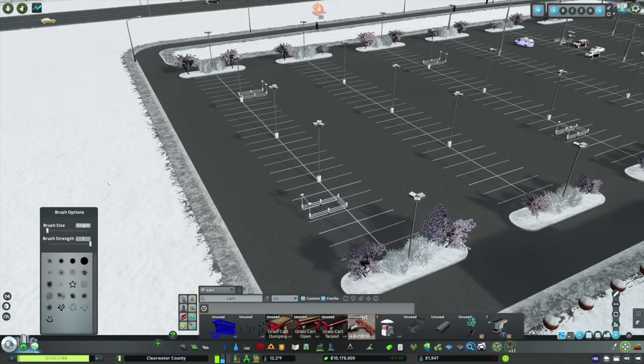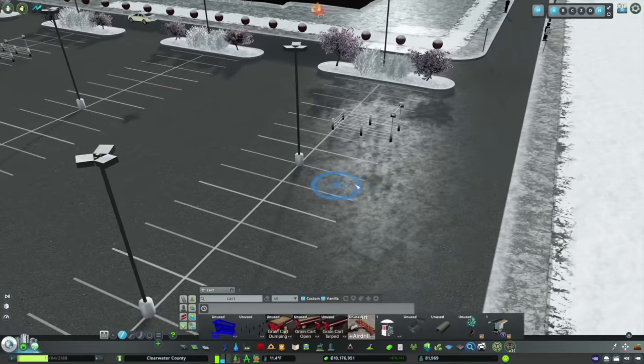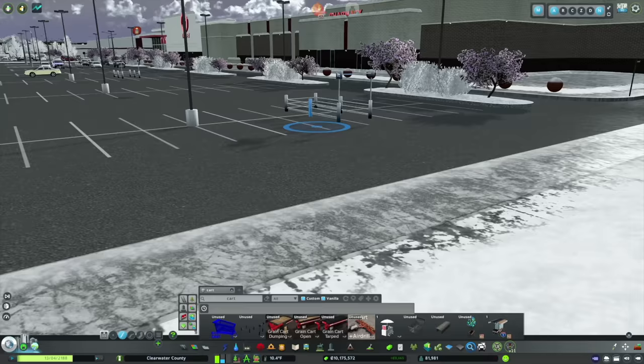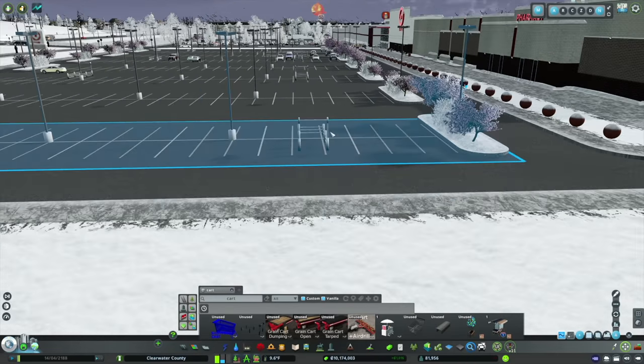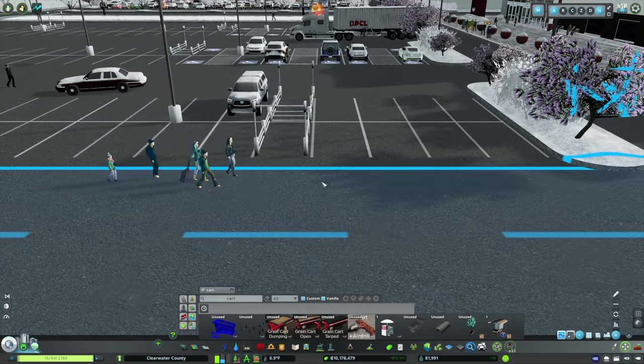Okay, so I'm fairly pleased with this. The one thing I want to add are some shopping carts, and we can use the prop line tool for these as well because I want to make it look like there are a number of, oh, it's floating. Maybe that's why these all look off. All right, I will fix that and then we'll be right back. Okay, that is much better. That is much, much, much better.